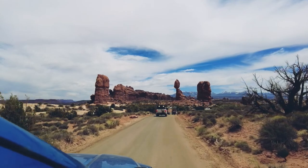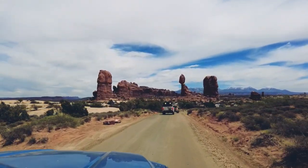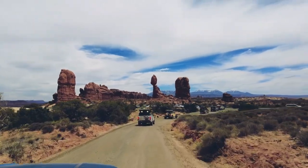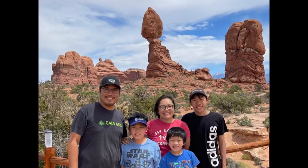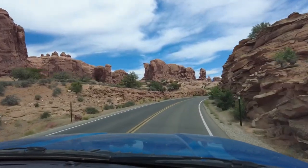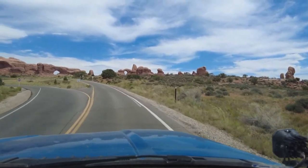Once you crest over the last hill, you get a beautiful panoramic view of Arches National Park. Yeah, 1, 2, wow.